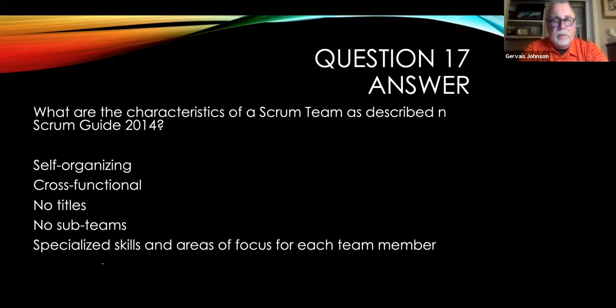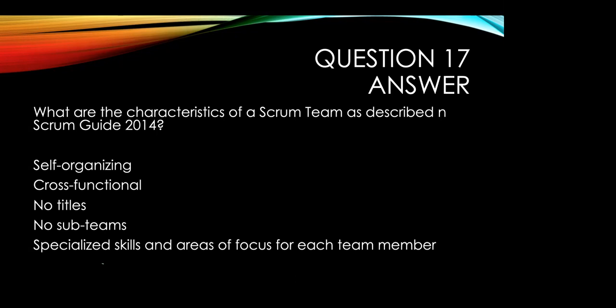We'll talk later about feature teams versus component teams. And then specialized skills and areas of focus for each team member. So that's what was in the guide, and they were trying to be very specific about what a Scrum team is. And this is their characteristics. And we have Heather who got the closest answer to this one.